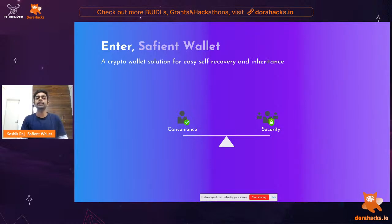So what we built is a crypto web application, a web wallet at ETHDenver, to showcase how we can achieve the best balance of convenience and security. Users don't necessarily have to back up their seed phrases when they create a crypto wallet. At the same time, they can add a beneficiary and select what kind of claim method, which means the beneficiary will get access to their wallet at the right time based on the claim method selected by the owner of the wallet itself.